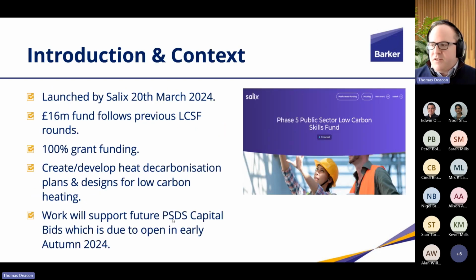So this is, as I said earlier, the fifth round. The Public Sector Low Carbon Skills Fund has existed since 2020. Actually, the first round opened, I believe, in 2019. Fundamentally, this is 100% grant, but it's highly targeted towards development of strategy, energy audits, and decarbonisation plans, particularly heat decarbonisation plans for things like low carbon heating. It sits at about £16 million this time round, which is a lot of money, but doesn't go very far. So it'll most likely follow the same pattern as the previous rounds, where it was heavily oversubscribed.